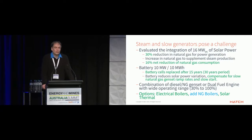So in short, we sized the project. This is just a case study. We looked at, let's say we want to displace 30% of natural gas. So we sized the project at 16 megawatt, which gives us about 5 megawatt average, which is about 30% of the load being met in average by the solar farm. That reduced the natural gas consumption by 30%.